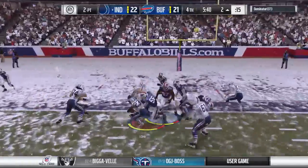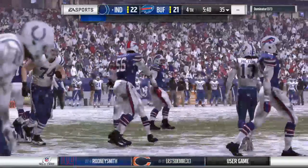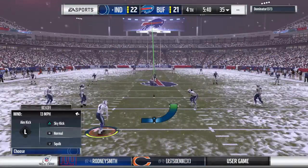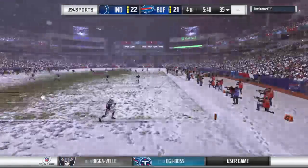They'll try and chew some clock with Gore. And he will not get there. He comes up short. And they're unable to push this lead to a field goal as it'll remain a 1-point game.